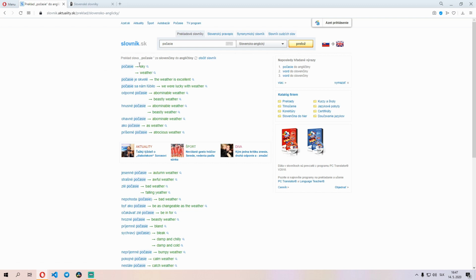So počasie means weather. So this right here, since this dictionary is made by a news site, this is their weather portal. So if we click on that, we're going to be taken to a weather site, right?